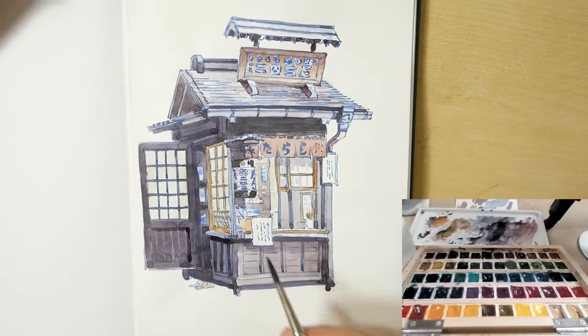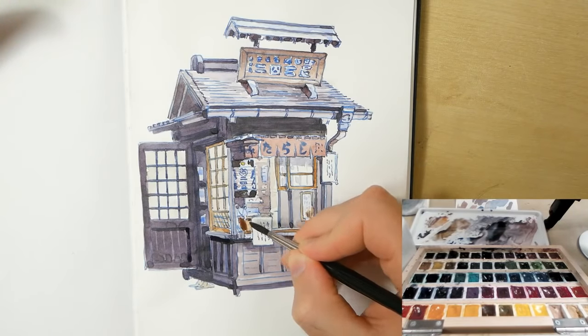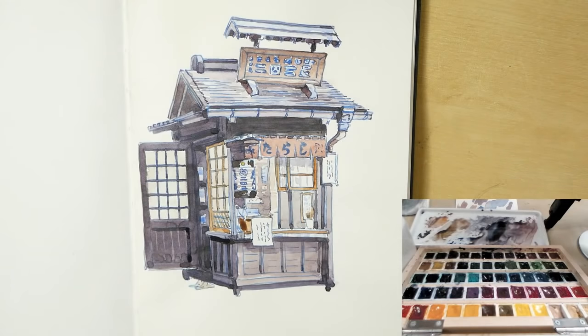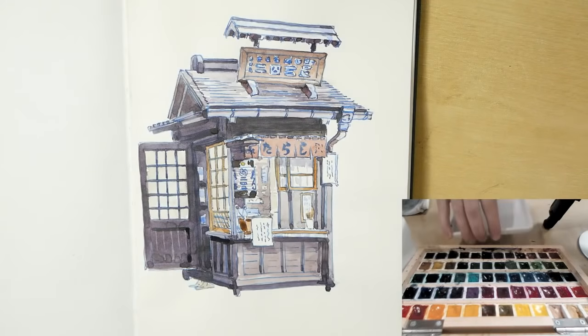You know, there's something here. Okay, and this part of the basket is darker. There's a red thing here, but I'll wait for the basket to dry and let's do the shadow of the building on the ground. Okay, palette change. I have a smaller one. Okay, let's make a shadow.